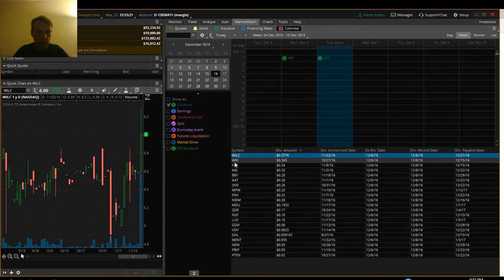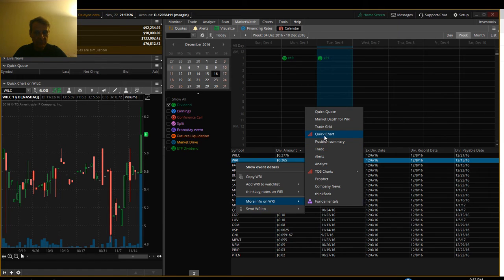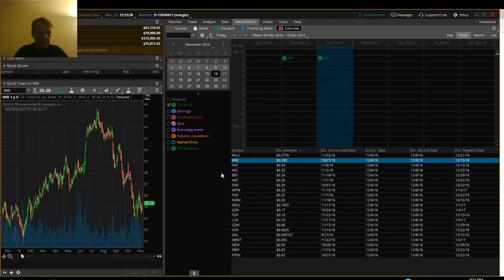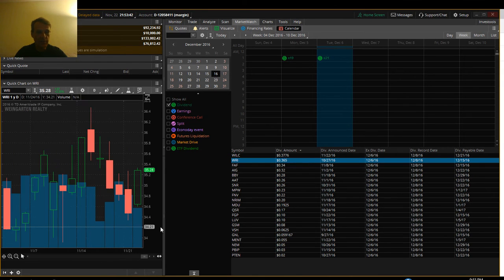So let's look at WRI because that one just doesn't make any sense. Alright, this is what we could call a sideways chart because you started out the year right around 34, and look at this. Lo and behold, you're back around 34 again. So the last 90 days, we have a downward trend to a sideways trend. So the last 30 days, we're going sideways.